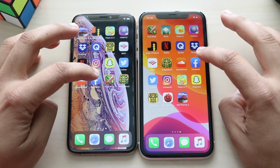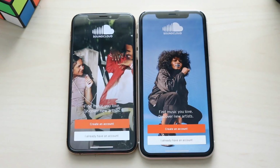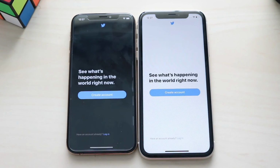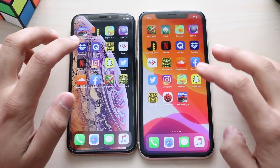Let's do Facebook, 3, 2, 1. And you guys can see right off the bat, the iPhone 11 did open that app faster. SoundCloud, 3, 2, 1. And that was almost a tie, I would say, but I do think the iPhone 11 actually got into that one faster. Twitter, 3, 2, 1. And actually the iPhone XS got into that one faster. Kind of surprising, I wasn't expecting that. Snapchat, 3, 2, 1. And again, the iPhone XS got into that one faster. It looked like in the beginning that the iPhone 11 was going to be winning these every single time, but that doesn't seem to be the case.